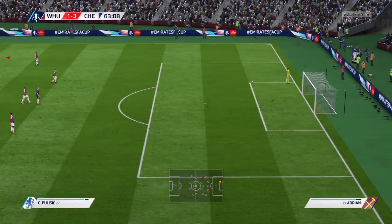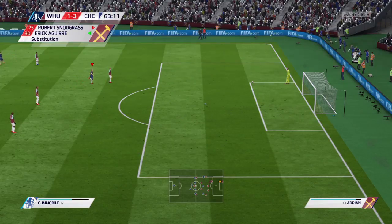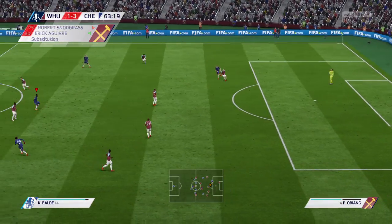No, he looked a bit embarrassed after that effort. Well, this is where managers really earn their money. In a losing situation, they've got to make a substitution. Got to get it right, really, to have any chance of getting anything from the match.